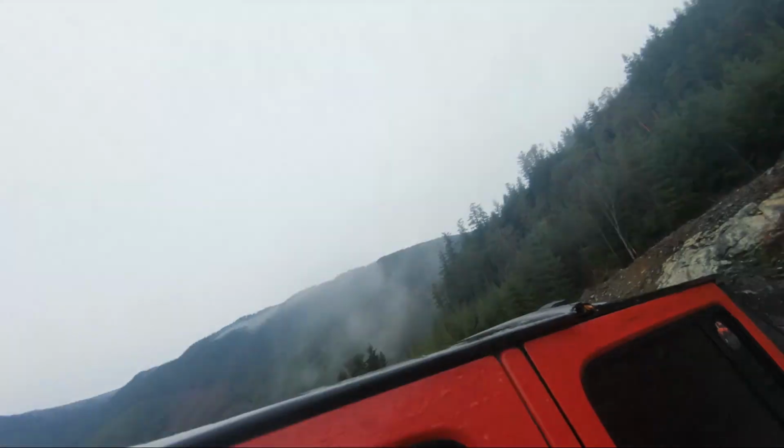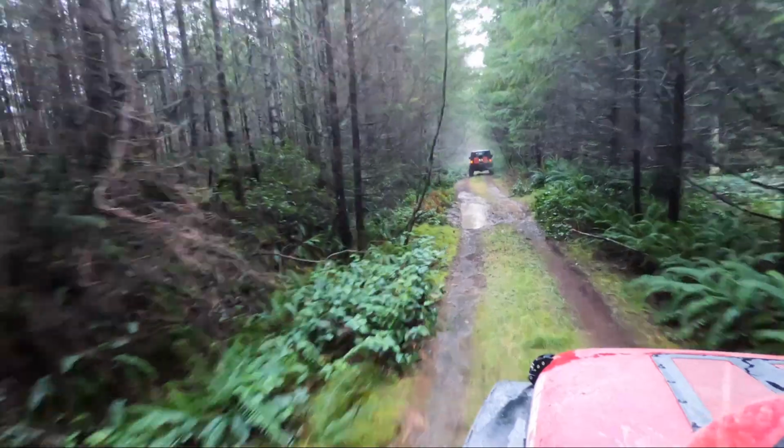Open my door, the water's pouring in. We gotta get the window closed. There's so much water sitting on the roof right now that it's just pouring down the side.